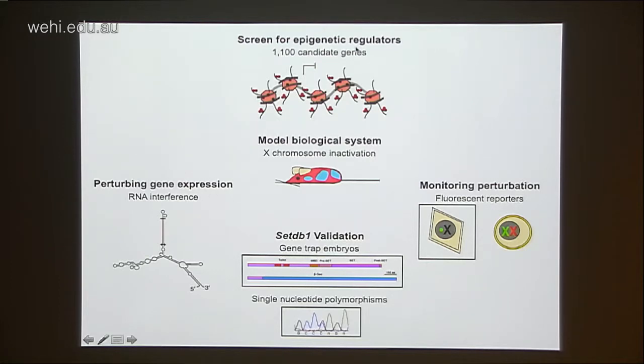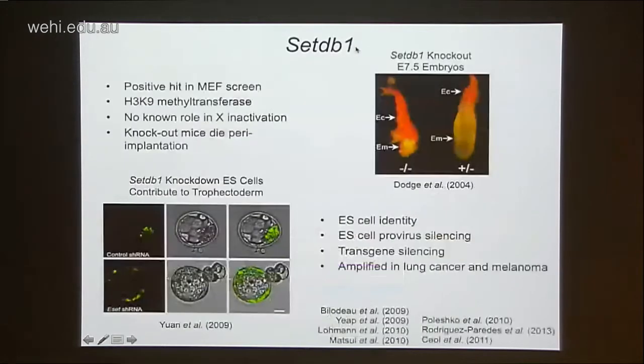So we then wanted to go on and try to validate Setdb1's role in X inactivation. As I mentioned, Setdb1 is an H3K9 methyltransferase. It's not been shown previously to have a role in X inactivation, but we know that H3K9 methylation is a mark found on the inactive X chromosome. And Setdb1 is quite important developmentally. Knockout mice die around day 7.5, and you can see the embryonic part of the embryo is severely deformed.